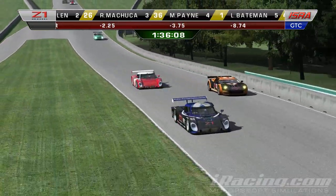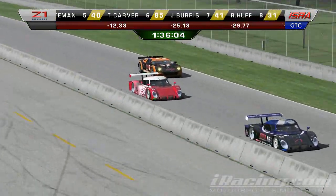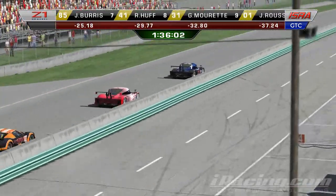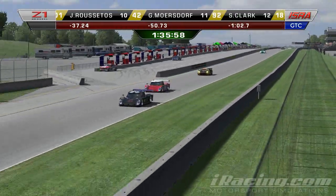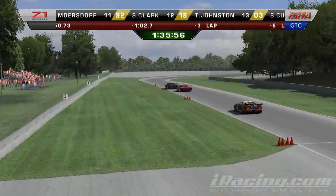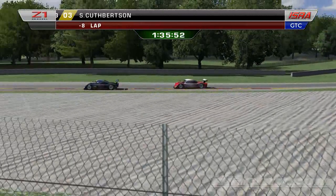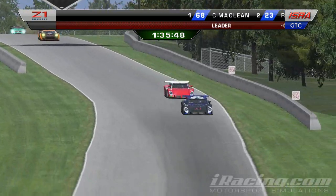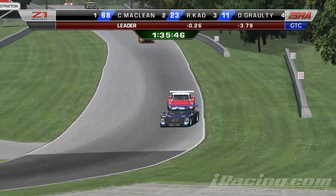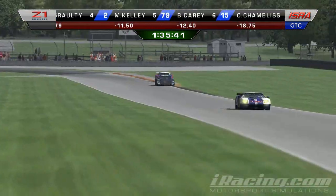And this has become quite a good race in the Daytona Prototype class. We've got the battle for the lead right here: Colin McLean leading with Russell Kyle just behind him. Then go back a couple more cars and you've got the battle between Mike Kelly and Brian Carey for 4th and 5th, and just behind them Chuck Chambliss and Anthony Muniz for 6th and 7th. Then you've got kind of the odd man out, Daniel Gralty, who isn't really battling with anybody right now. He's just kind of turning laps.